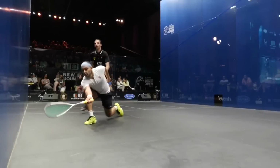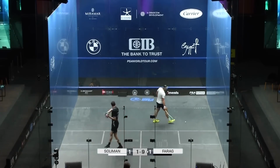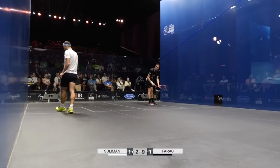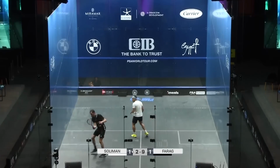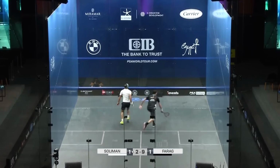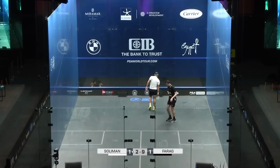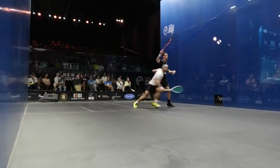Yeah, and again, we're seeing this back half of the game complete fade out. Hand out, 2-9. Just from an intensity standpoint, it just looks a bit too much for Soliman. A little bit of a practice hit really, and Farag obviously got down to business after losing that first game. Needed to fire himself up as well.